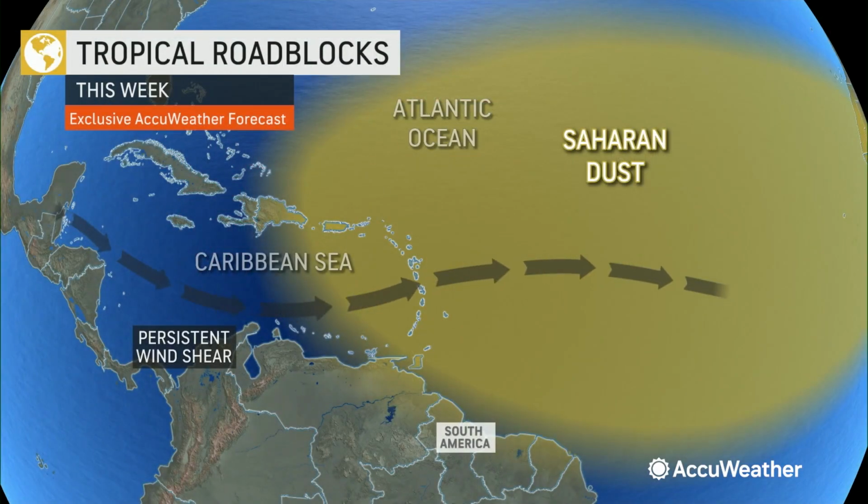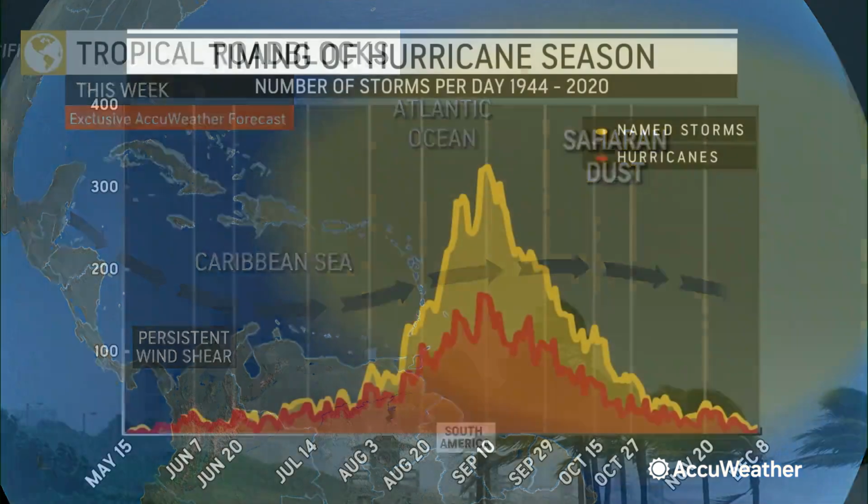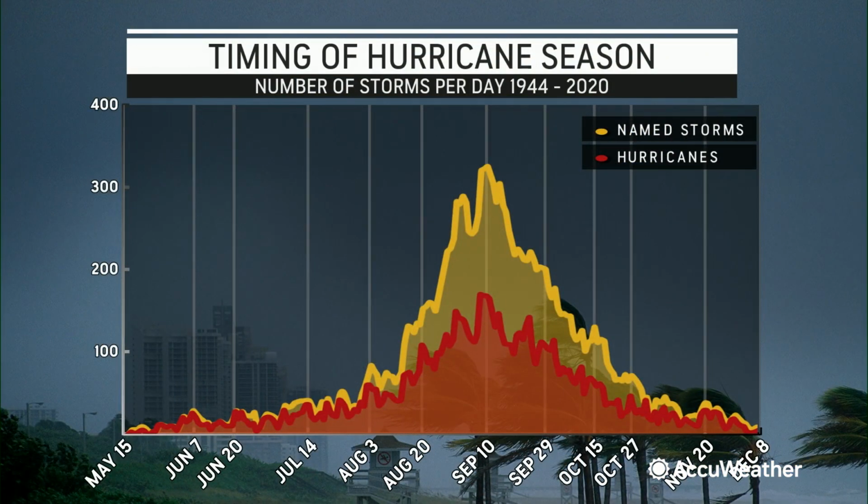We take a look farther out here as we head throughout the rest of our week here. We've had a lot of that Sahara dust. We've still had a lot of wind shear. So overall, not a whole lot of activity going on into the Atlantic, but we do expect to see an uptick here as we head into August and then into the peak of hurricane season into early September.